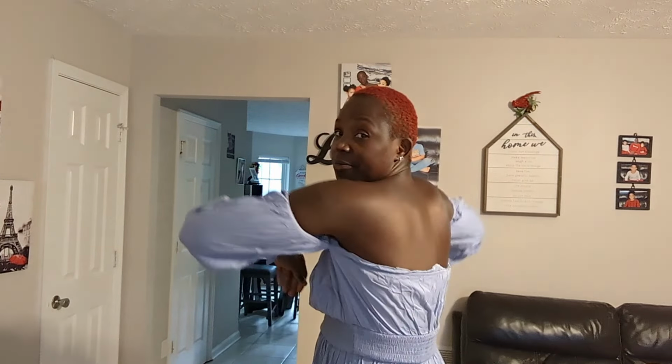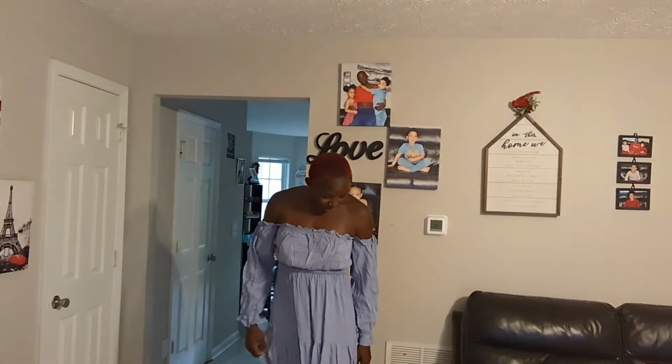But anyways, this right here is my favorite outfit out of the bunch. It's so pretty, y'all. I can wear this to church. I can wear it out. I can dress it up. Anytime I'm wearing this, I'm actually dressing it up. I'm putting on my heels. I'm looking sexy because I'm feeling sexy in this.